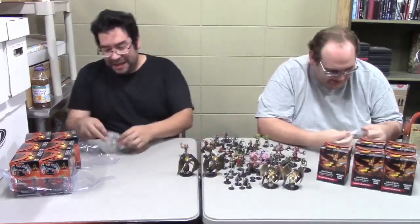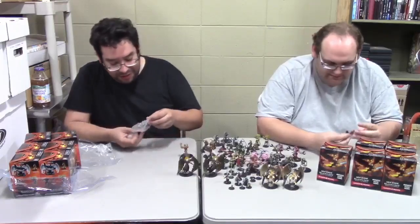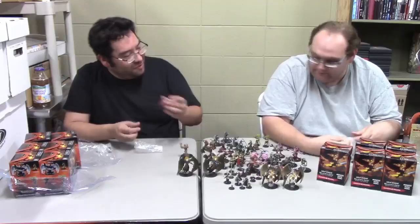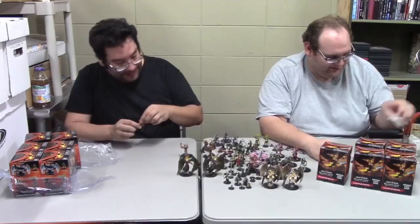Got another one in. It's funny because you don't see too many misprints in that sort of respect when it comes to minis. They're way consistent with it, but the only misprints I'm used to seeing are things like they'll put the wrong base on a mini. It'll say it's one thing and it's really something else. I've never seen a D&D misprint. Yeah.